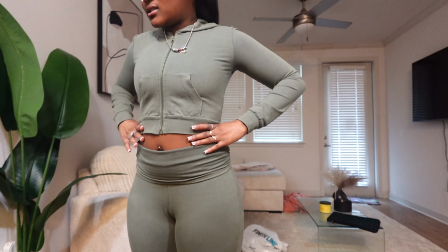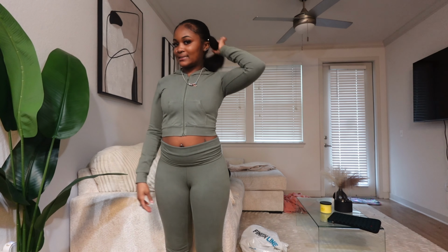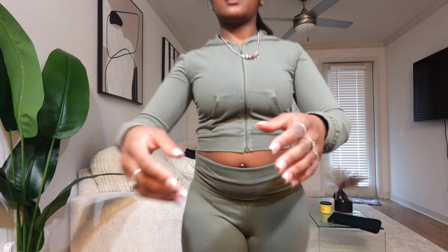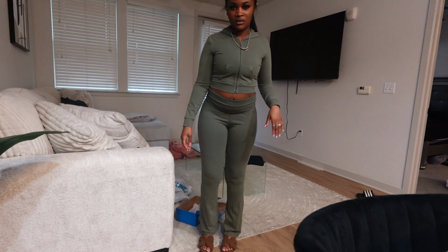Hey y'all, so I just got ready to go to the movies to see Inside Out. Let me show y'all my outfit. So I got on this green two-piece set from Forever 21. And it's like flared at the bottom. So let me show y'all. I'm gonna be back with y'all when I did my ponytail too. This edge be so cute and then this one be looking crazy. I'll be back with y'all when I get there.